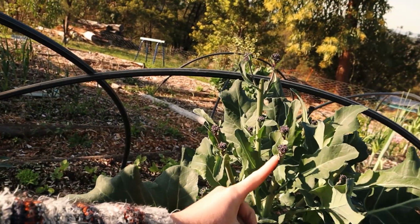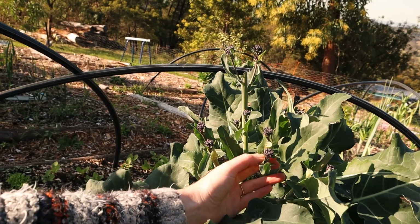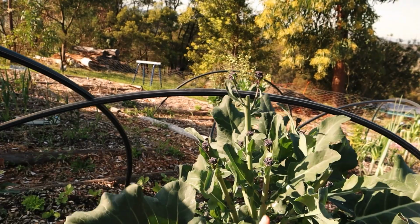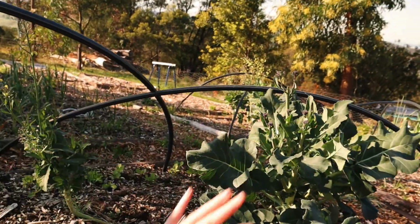I've already harvested most of the broccolinis. And so we've got these little shoots still coming off, which are really delicious. And so is the stem. So I highly recommend just eating the whole plant.